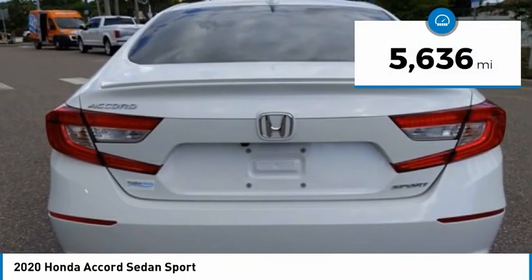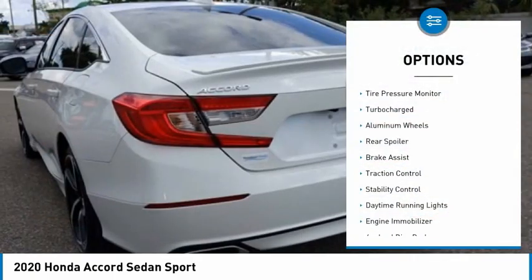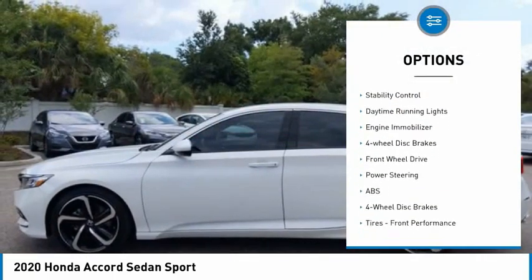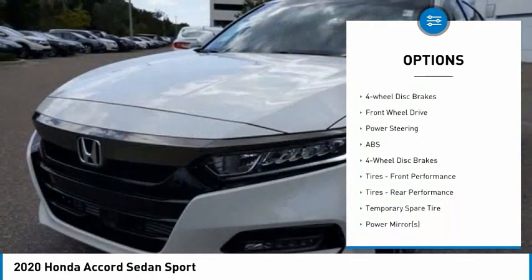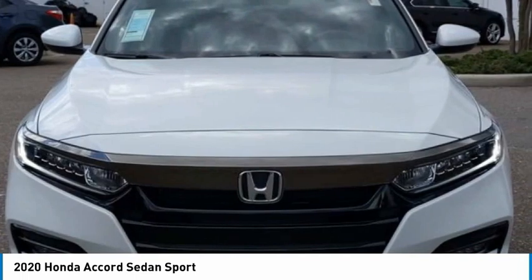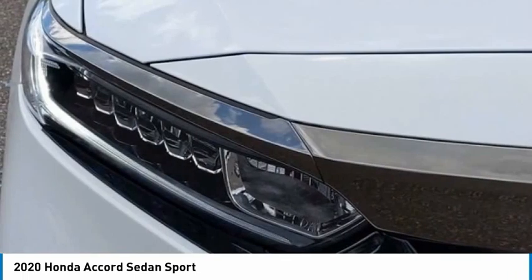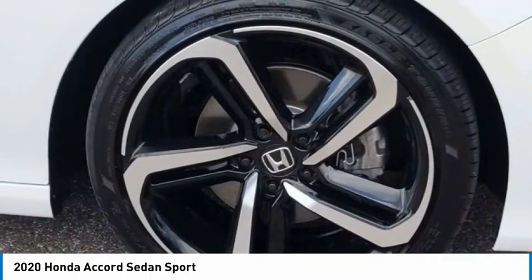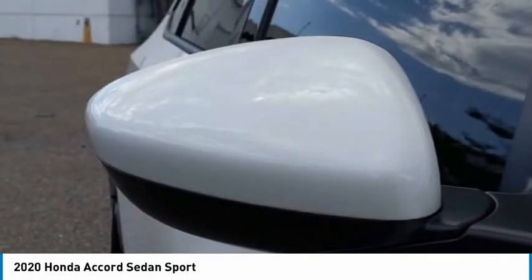Here are some of this vehicle's great options: tire pressure monitor, turbocharged, aluminum wheels, rear spoiler, brake assist, traction control, stability control, daytime running lights, engine immobilizer, four-wheel disc brakes. Take this vehicle for a spin and see why so many shoppers are now proud owners.